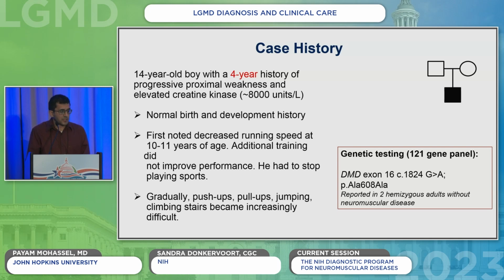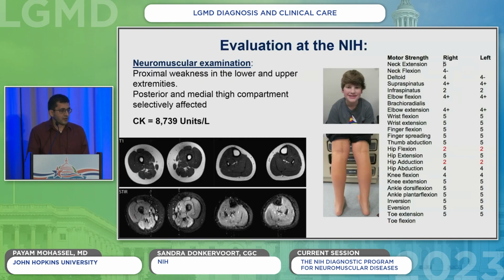So I'll show you a little bit of what he looked like. He had proximal weakness. He had a little bit of calf atrophy. His CK level was elevated. You can see the neuromuscular examination on the right side. Any number below 5 there means that it wasn't perfect strength, and the lower the number, the weaker the muscle group is. He had quite a lot of weakness, especially in the proximal muscles.